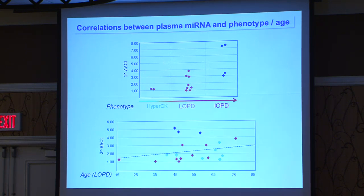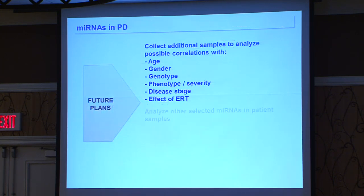We have information about age, and in the samples that we have analyzed, apparently there is again some correlation between age and the level of the MIR486 that we found in samples. Of course, these are late onset patients. In infantile patients, we find a much higher level.